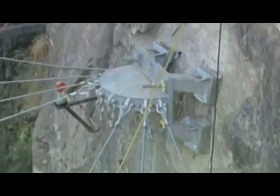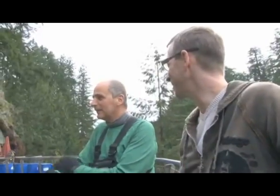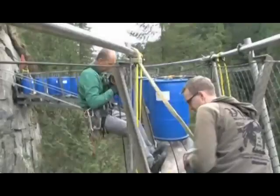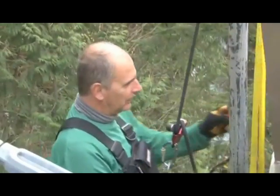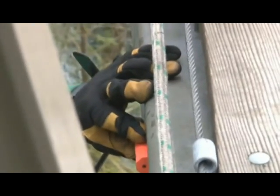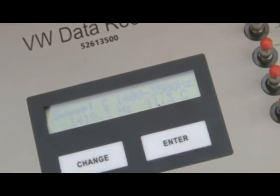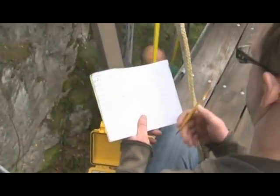The whole linchpin in this system is that C5 anchor. If that piece isn't there, this bridge is 2 feet below us and we're hanging on for dear life. If this critical test doesn't pass, major revisions will need to be made, which could postpone opening day until next year. 19.3 hertz and 11.3 degrees Celsius. Good. Yeah. Ta-da! The bridge is not going to fall down.